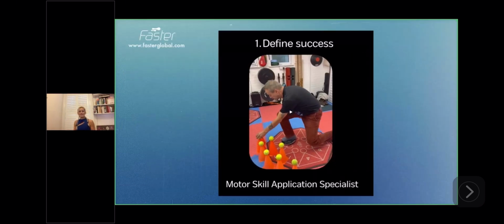To start off with, we need to make sure that we're defining what success looks like for our client. And that's really them defining what success looks like to them. It's their goal, and we need to know, what does good look like? What's your best performance? Form is important, but is it important that we all have a one-size-fits-all, the same movement? Or if we can be successful, complete the task without experiencing pain, surely that's a good thing.